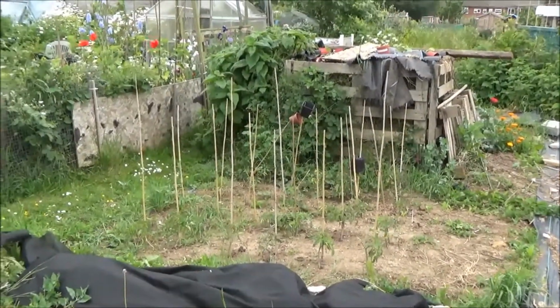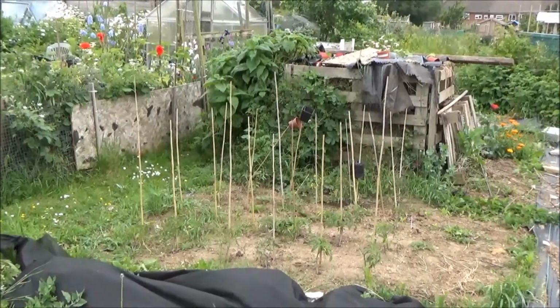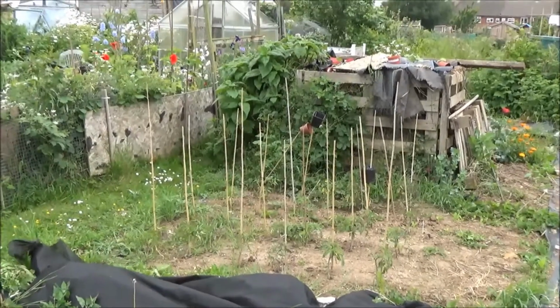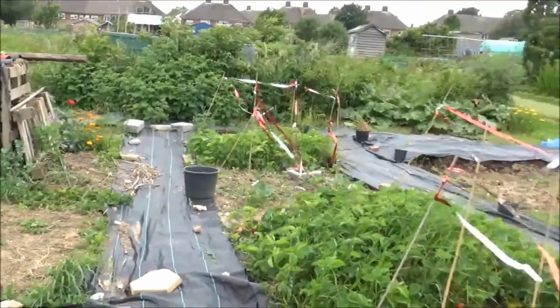Over there, all the tomatoes, or not all of them, but the Crimson Crush and the Alicante and Red Pear seem to be doing okay. Not really sure on them just yet, but we'll keep a close eye on them and see what happens.